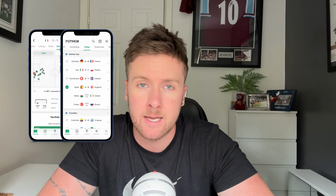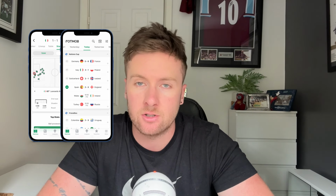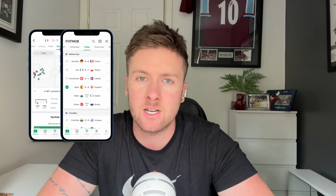It's free to use. I think if you have the free membership, you can use it a certain amount per day, and then you've also got a premium account on there which is like £20 a month or something, but for most people the free account will do. There's also another app you can use on your phone which is called FotMob. Download that. Again, that's free. That's really good at looking at shots on target and tackles, and it's very in-depth, especially in play.